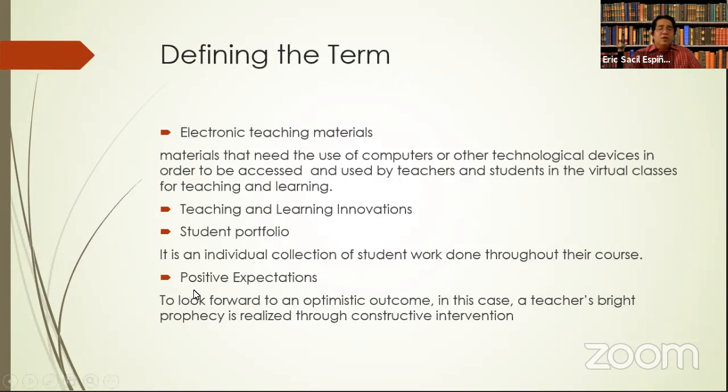And then we're gonna go to the teaching and learning innovations student portfolio. Well, we can say that this is something that a lot of you possibly have been doing, especially those who have been teaching for a long time. They have different terminologies for this, but for the purposes of our discussion today, it's just individual collection of student work done throughout their course. So if it's a 2-year course or 4 years, doesn't matter. But those are the things that students will have a collection of. More about this we'll discuss later.